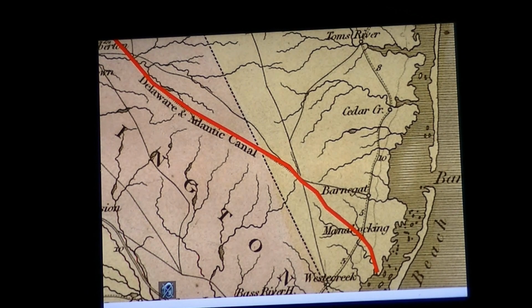This is from 1836. This is a map of completed canals in the United States, and it shows a canal from the Delaware River to the Atlantic Ocean. This is not speculative. This is supposed to be completed. Actually, it would have only needed four or five locks to get from the Delaware to the Atlantic Ocean. It was never built, but they figured, why should we have to wait till it's built? We'll just put it on the map.